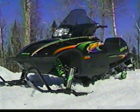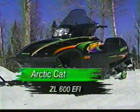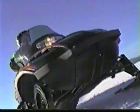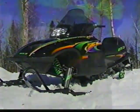First out of the gate this week in our new sled segment is Arctic Cat's ZL 600 EFI. Our test riders who have taken the ZL Challenge swear that the trails have changed. They seem flatter, straighter, and shorter. But it's not the trails that have changed, it's the sled. The ZL 600 EFI rides more comfortably, handles easier, and performs better.